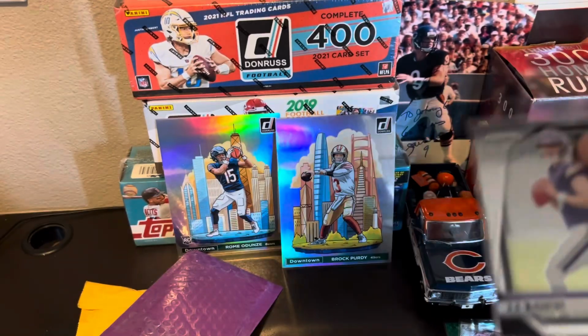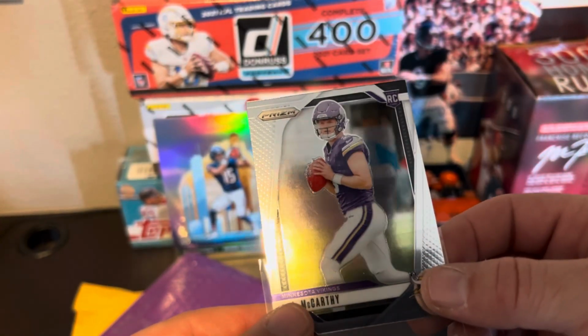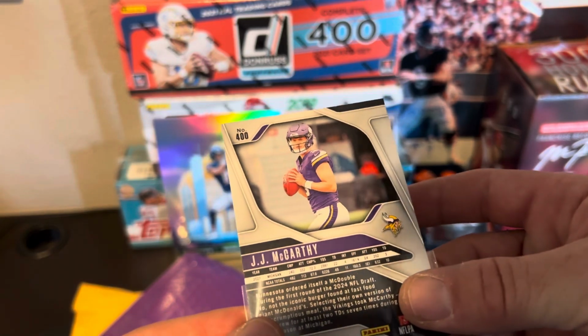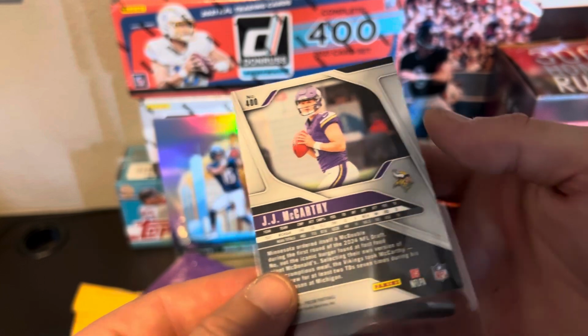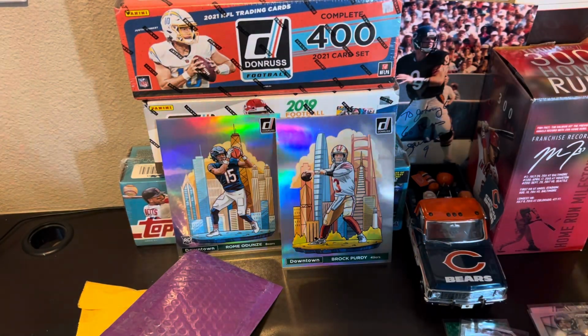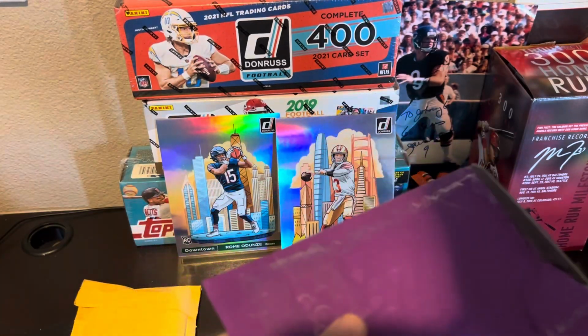I think if they get PSA 10s, all these players are gonna go for 50 to well over 100. Let's see. A little bit of a small little dent, but it might be something I could just clean up. Looks fine. This is very light. I feel like there's nothing in here.